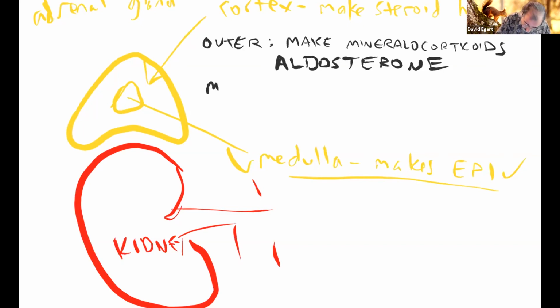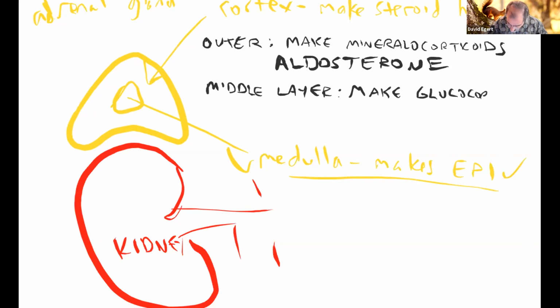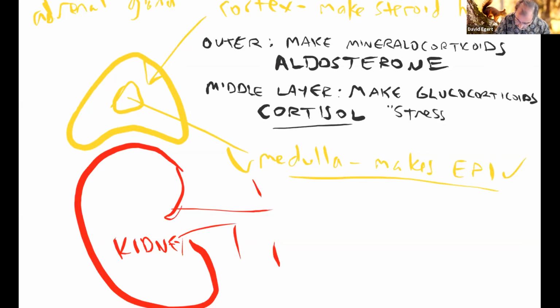The middle layer, the zona fasciculata, makes, again, what more generically we call the glucocorticoids. But I'll give you a specific name in a moment. They get the name glucocorticoids because, you know, they help make energy like sugar and stuff more available. But the main one here is cortisol. You should definitely know cortisol. This is kind of the classic, what we call stress hormone.